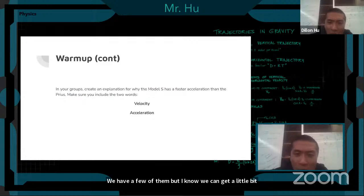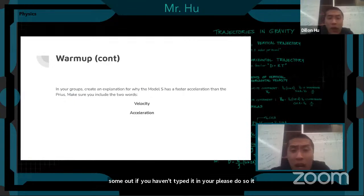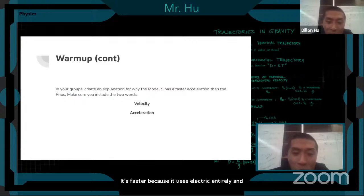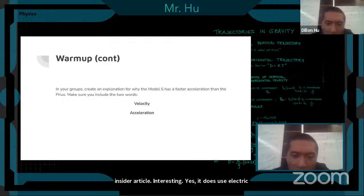All right, so I'm going to start reading them out. If you haven't typed it in yet, please do so. It's faster because it uses electric entirely and doesn't have a combustion engine, based off of a 2016 Insider article. Interesting. Yes, it does use electric entirely, and I like how you cite an article. That's good scientific evidence.